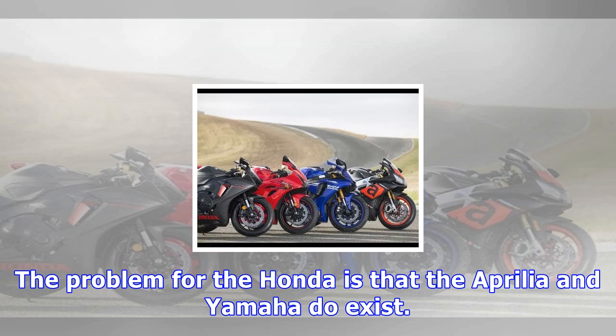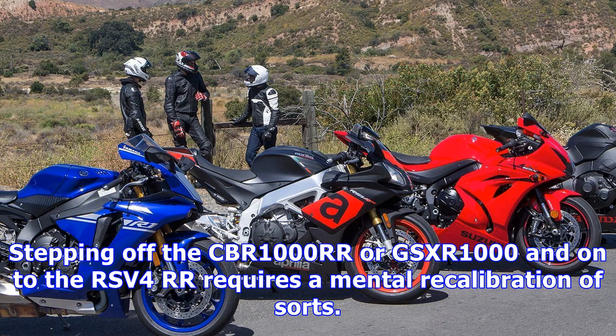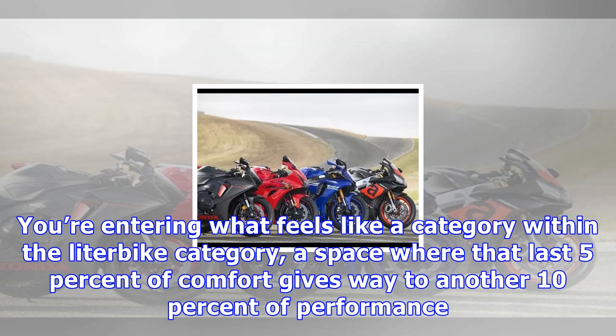In many ways, Honda has built a sharper, more advanced CBR than ever. If you'd never felt all 175 horsepower of an Aprilia RSV4, heard the bark of an R1, or felt how stable the GSX-R was, you'd absolutely love the bike, and how manageable it was over the course of a day at the track. The problem for the Honda is that the Aprilia and Yamaha do exist. They offer more performance for the same dollar, and, in a lot of cases, the Suzuki does too, for less.